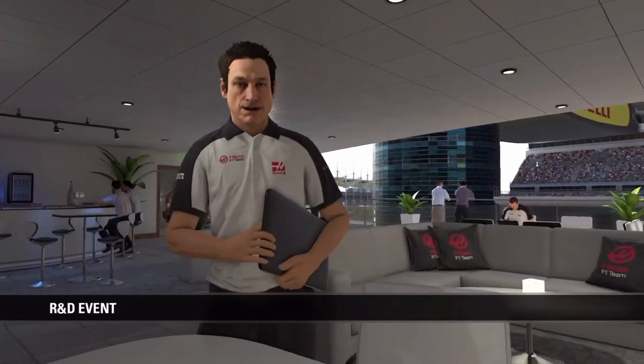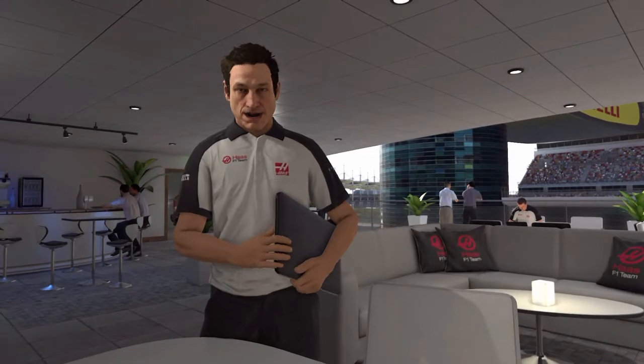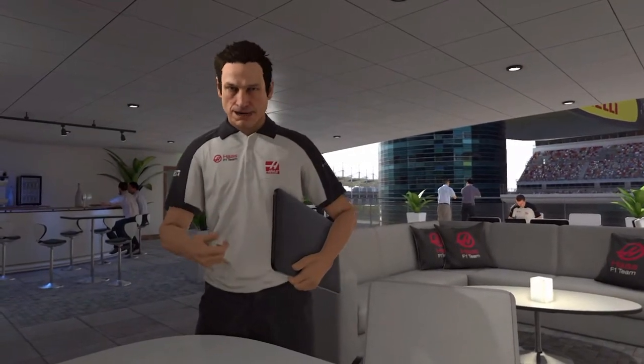Something you'll be interested in. Those performance upgrades we discussed after the last race. They're on the car and the data looks promising. Take a look at the details.